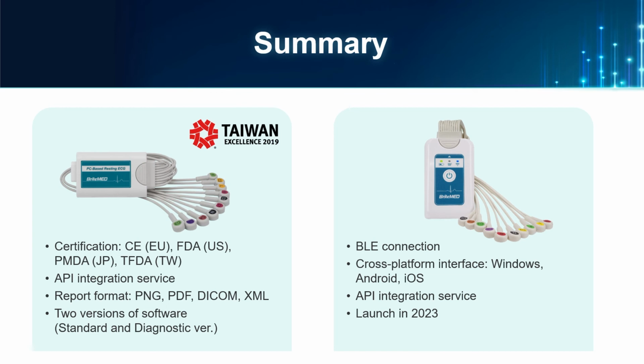The mobile-based type ECG is with a BLE power-saving module for wireless data transmission. Multiple user interfaces are available, including Windows, Android, and iOS platforms. We also offer APIs for integration for mobile-based ECG. And this product will be launched soon next year.